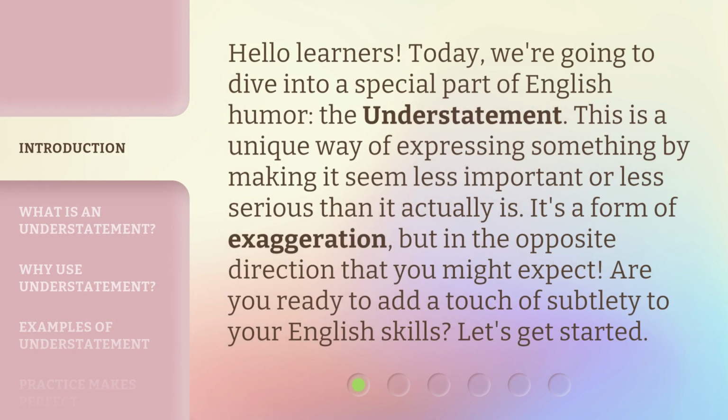Hello, learners. Today, we're going to dive into a special part of English humor, the understatement. This is a unique way of expressing something by making it seem less important or less serious than it actually is. It's a form of exaggeration, but in the opposite direction that you might expect. Are you ready to add a touch of subtlety to your English skills? Let's get started.